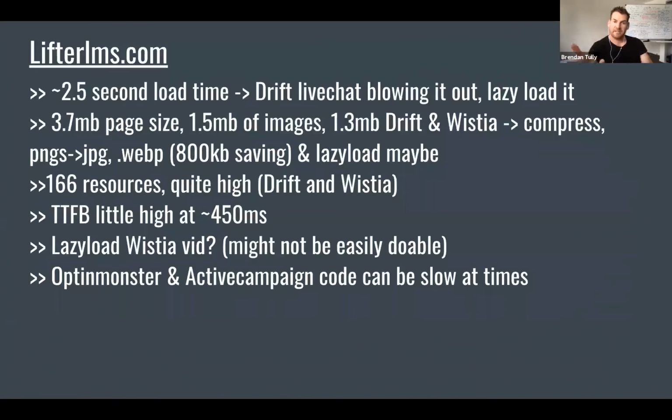But basically, we add a delay into that code in Tag Manager. So we add a 5 or 6 second delay. So what happens is the site loads up. It's nice and fast. It's loading without that 1.3 meg of Drift stuff, and then Google Tag Manager starts its counter in the background, and 5 seconds later, it goes and pulls through the live chat code.